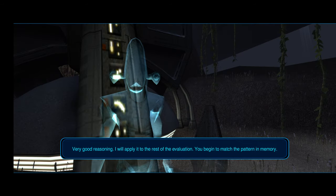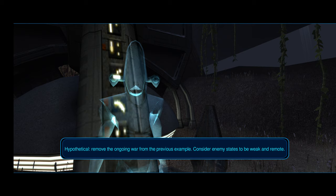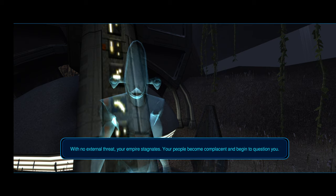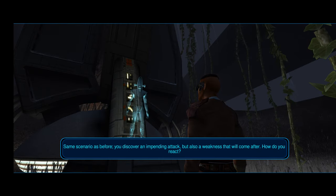Very good reasoning. I will apply it to the rest of the evaluation. You begin to match the pattern in memory. Hypothetical. Remove the ongoing war from the previous example. Consider enemy states to be weak and remote. With no external threat, your empire stagnates. Your people become complacent and begin to question you. Same scenario as before. You discover an impending attack, but also a weakness that will come after. How do you react?